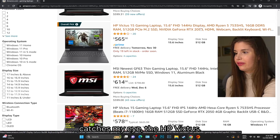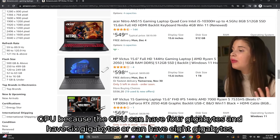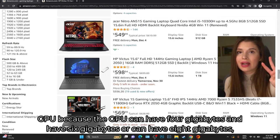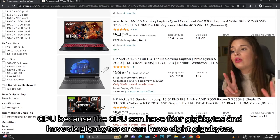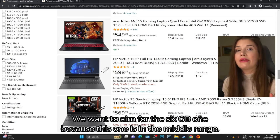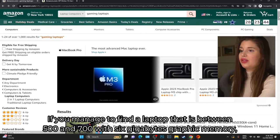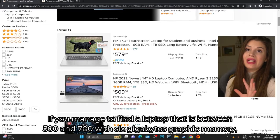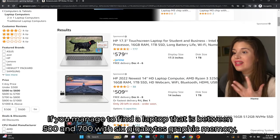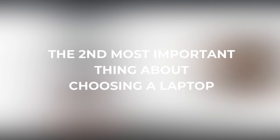The HP Victus. If there is one thing that I want you to look out for in a laptop, it is the GPU. The GPU can have 4 GB, 6 GB, or 8 GB, but those are so pricey. We want to aim for the 6 GB one because it is in the middle range. If you manage to find a laptop between 500 and 700 with 6 GB graphics memory, that is a huge deal.